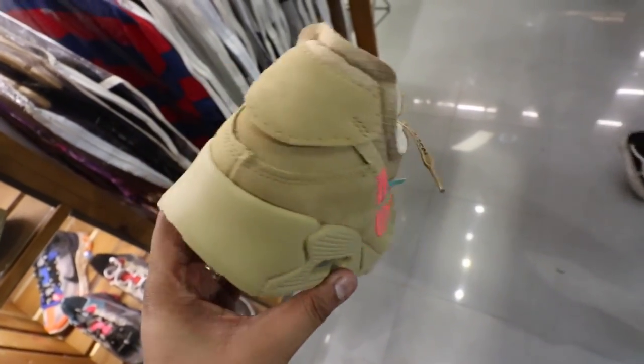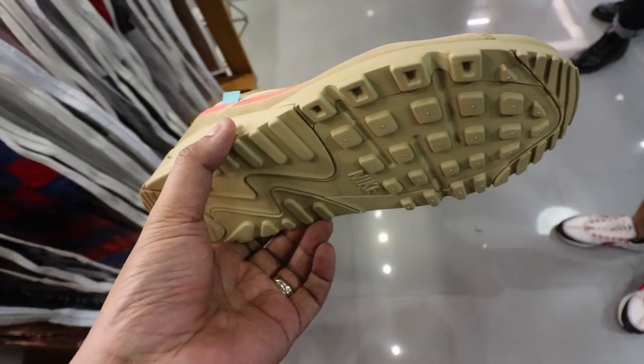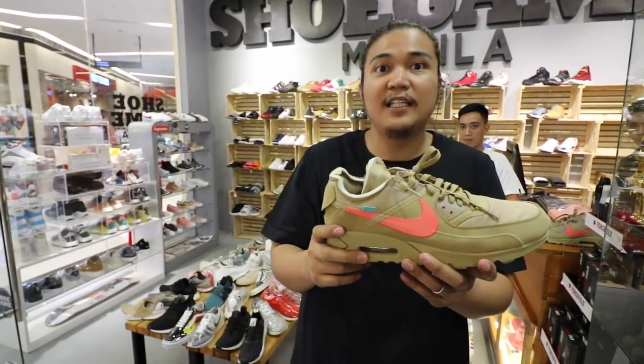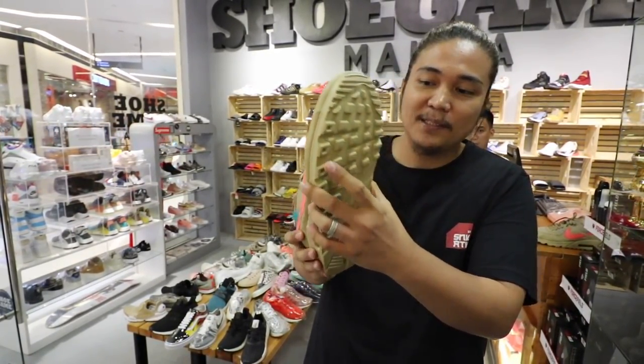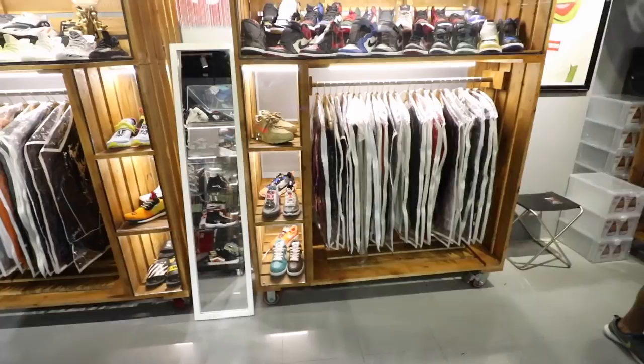Alam na. So yan. Pero kailan ba dapat labas niyan? Sabi daw October, pero baka late or early next year, 2019. So yan, fresh pa siya. Fresh pair. So you have two pairs. Yeah, meron pa doon, 10.5. Ito, boom. Isa dyan, reserve na.